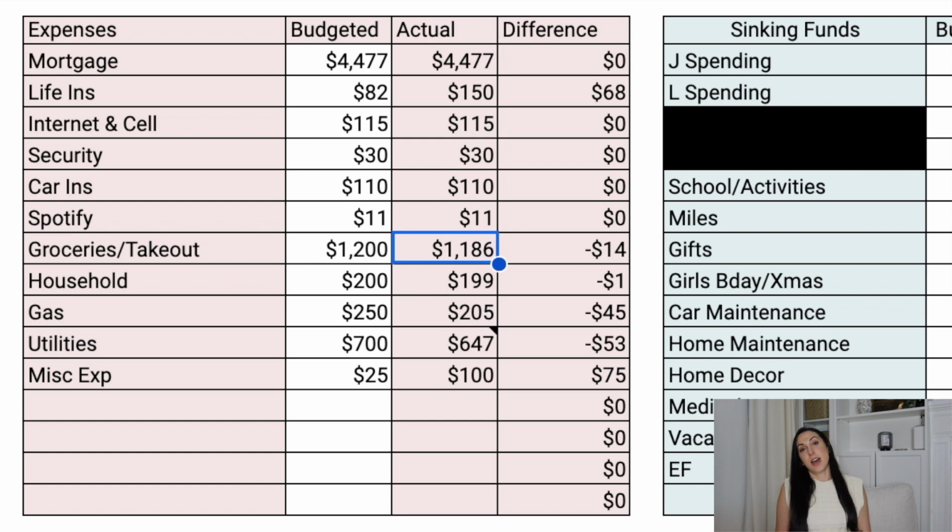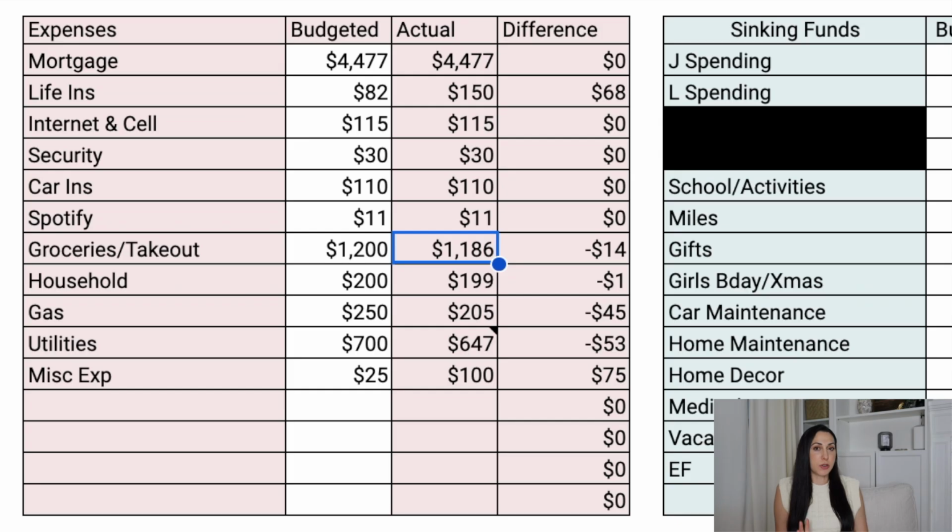For groceries and takeout, 2 months in a row, I am just incredible, amazing, fantastic. I didn't go over budget for groceries and takeout again, under by $14. One thing that I did differently is I started buying some stuff in bulk at BJ's, which is like a Costco or Sam's Club if you don't know of BJ's, and that's really helped. Here are the things that have really been good to buy in bulk.